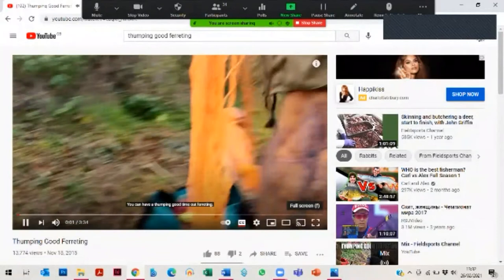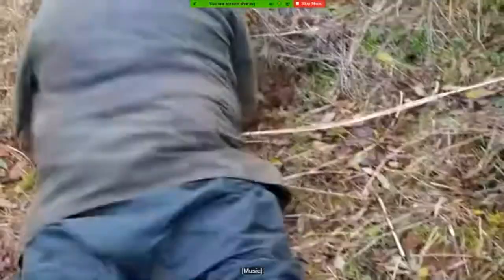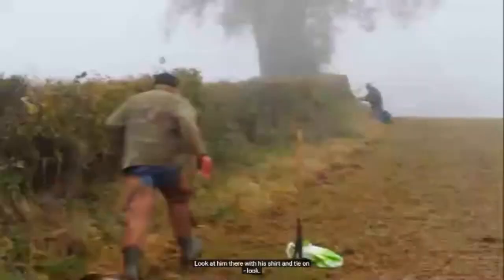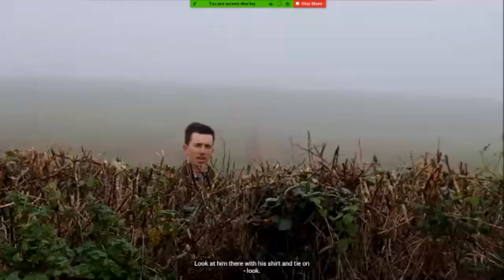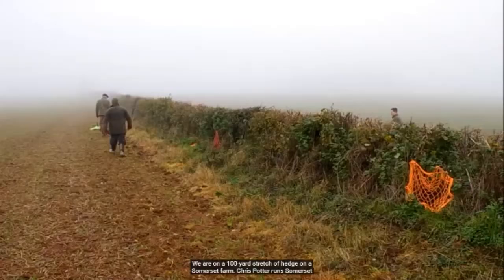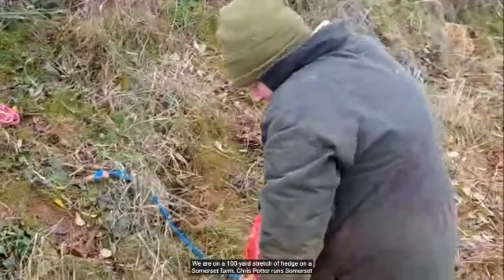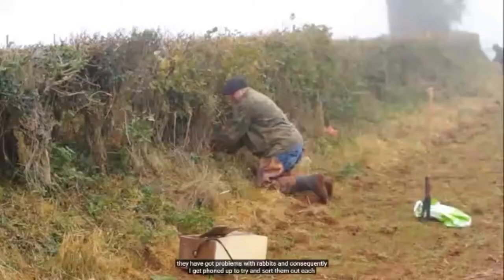You can have a thumping good time out ferreting. We are on a 100-yard stretch of hedge on a Somerset farm. Chris Potter runs Somerset Rabbit Control, and he's out doing the work today. Today we're obviously rabbiting. Basically, I'm rabbiting for a big wheat farm. They've got problems with rabbits, and consequently, I get phoned up to try and sort them out each year.